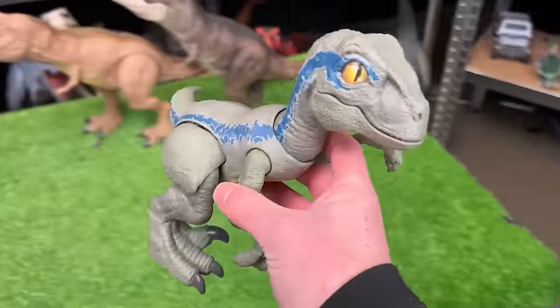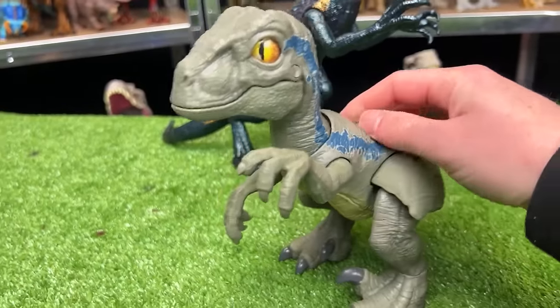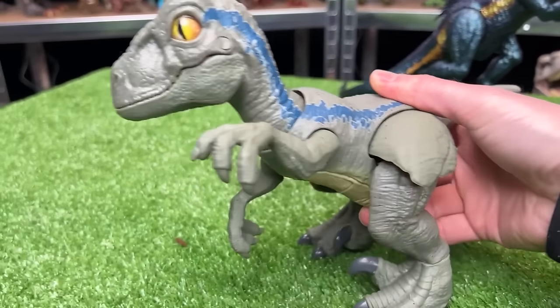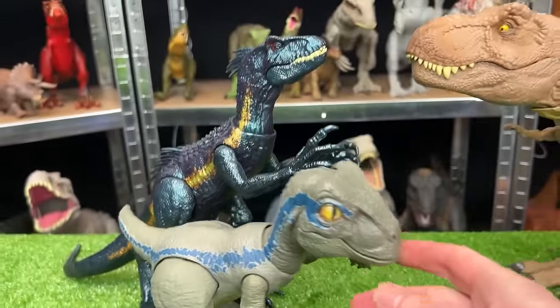I believe that this is Velociraptor Blue, and it actually has some pretty cool action features. You can press down on its body for a chomping action, and you can swivel it side to side as if it's walking. All right, let's set that up right in front of the huge Endoraptor.